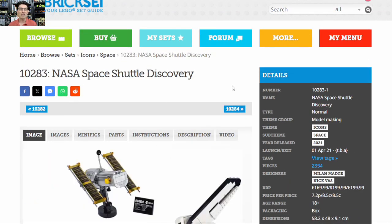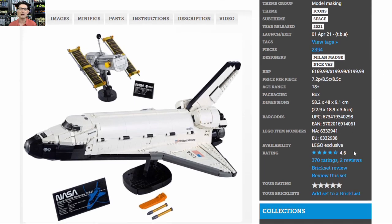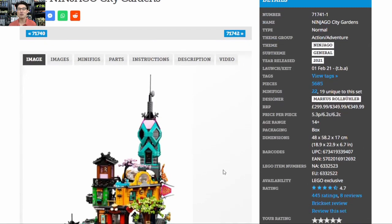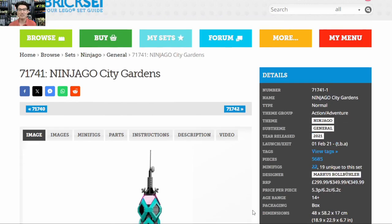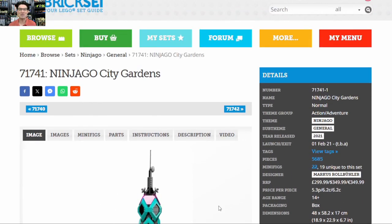The NASA Space Shuttle Discovery, it's a beautiful set, a 4.6 on Brickset. I love the NASA sets. A lot of them have done well. This one is close, but just didn't quite make it. Same thing with this one, the Ninjago City Gardens. The previous 2 in this series have done great. This is probably the best of the 4. It is just so beautiful. Fun build, a 4.7. $350 for over 5,600 pieces. It did experience the price bump back on that fateful day in August of '22. So this one I could see cracking the power rankings at some point.